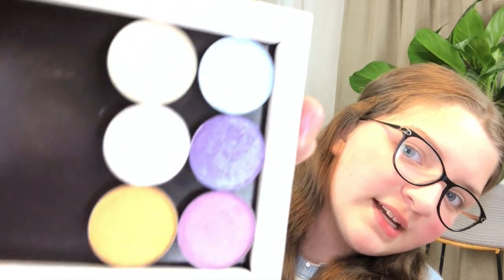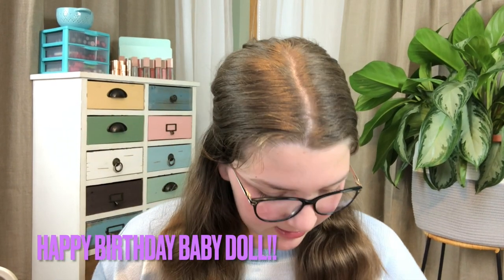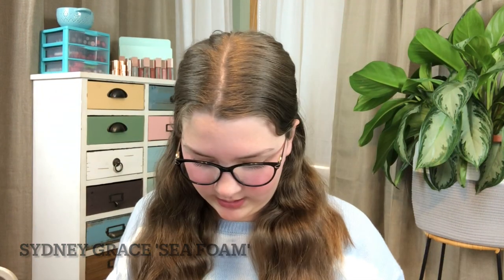It kind of reminds me of the Flower ColourPop palette, which I recently got, and I really like it. I got it for my birthday, which is tomorrow. Anyways, I think I'm gonna add in this minty green. I really like that one.